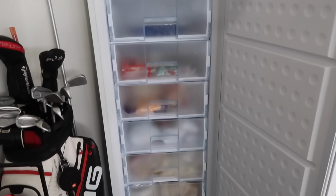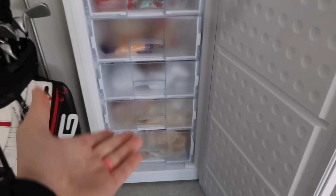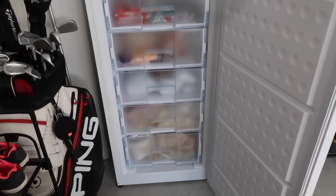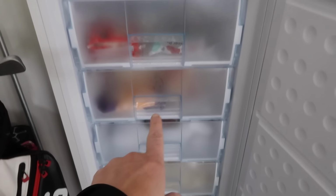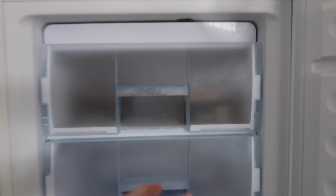So now everything is kind of divided. Like Mike has his fish. He goes on a fishing charter every year and gets a bunch of fish, so we have fish in there. We have different cuts of meat that we get from a local butcher when it goes on sale. We have cheese. So we're able to keep all of our favorites.